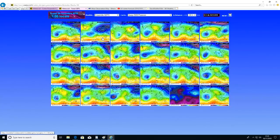This one is, I guess, interesting in a different way. It's not cold, but it has very cold air very close to the UK. So this one isn't cold, but it's very close to being very cold. This one is still that sort of focus cold easterly, but some colder air is starting to be imported into that easterly. So I guess that one's interesting as well.